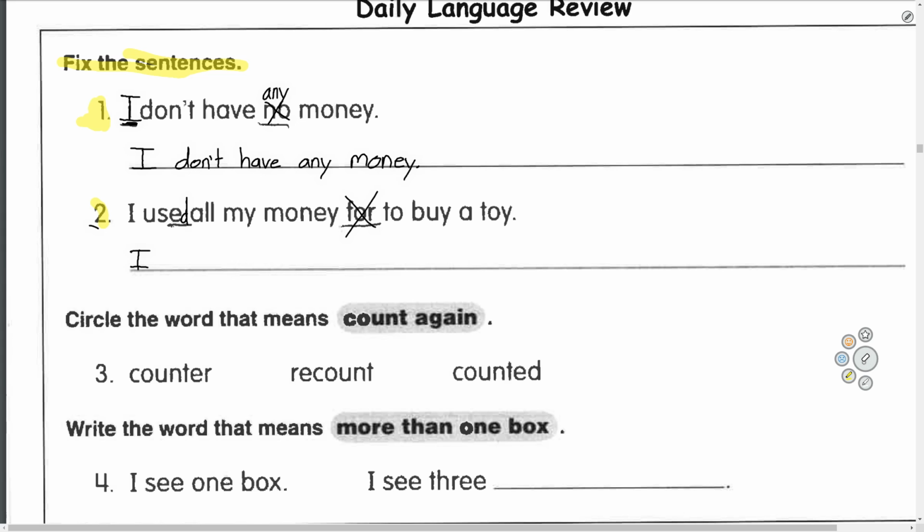Oh, no. Unacceptable. Better to slow down and get it done good. I used all my money to buy a toy. Period. I used all my money to buy a toy. Looks much better.